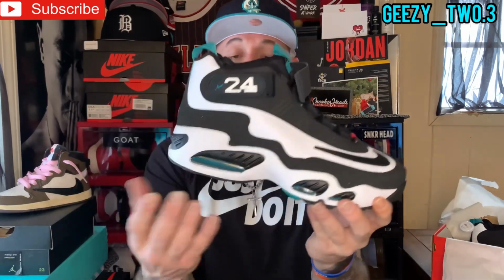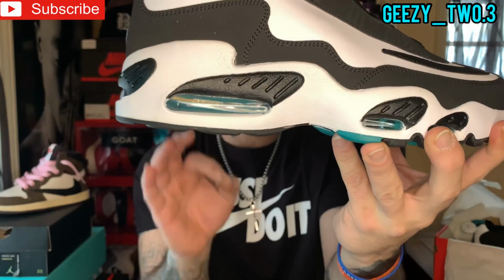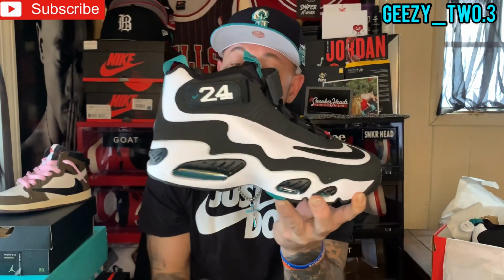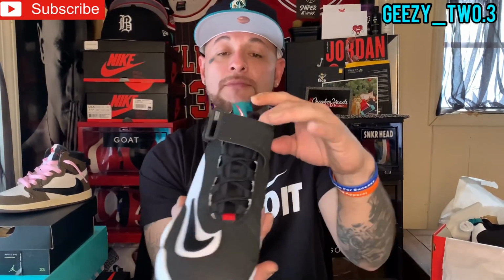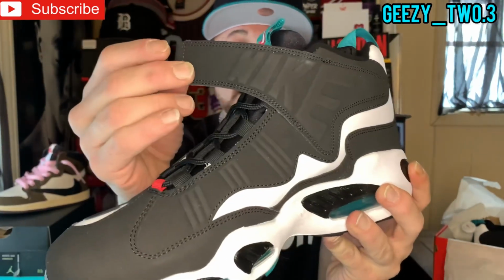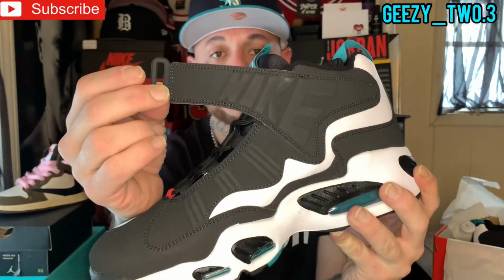Love it when they put designs in the actual nubuck that you can actually see. You got a white and black midsole with that air unit. And inside the air unit, it does have that fresh water green. Very, very, very dope. You know how I'm a sucker for the white midsoles and the black. I like the way that it hits together. On your Nike strap right here, I don't know if it's picking it up, but it has the Nike branding on the strap. So it goes from big to small. And I think that is very, very, very dope on this sneaker.